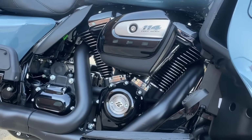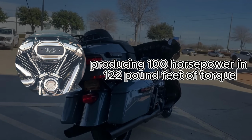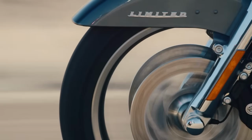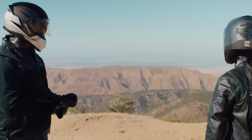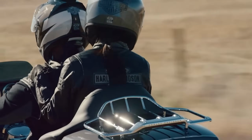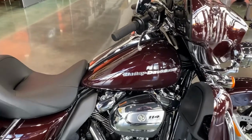At the heart of the Ultra Limited is the Milwaukee 8 114 V-twin engine, producing 100 horsepower and 122 pound-feet of torque. This engine is backed by an impressive displacement of 1,868 cubic centimeters, giving riders the power they need without compromising reliability. Whether you're cruising the highways or climbing mountain passes, this machine performs consistently and effortlessly, delivering smooth power in every gear. Beyond the power, the Ultra Limited is designed to last.